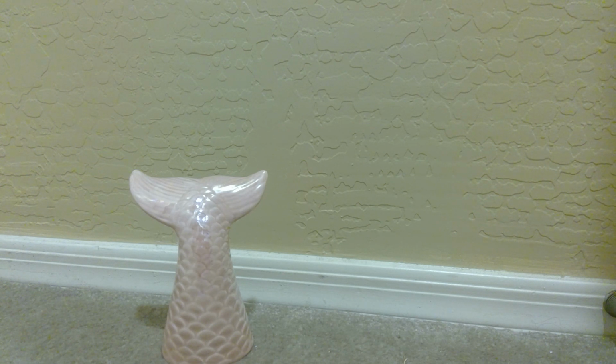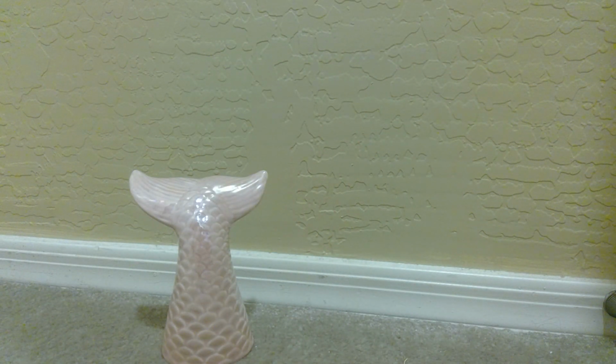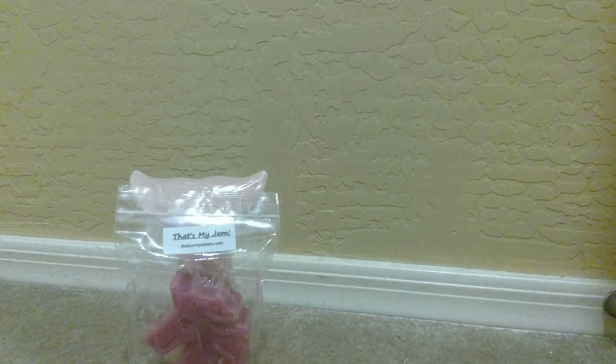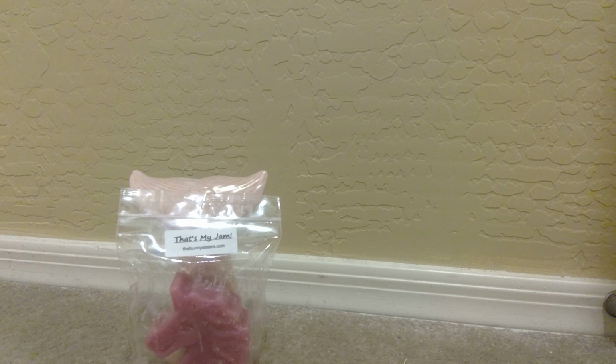Ooh. On first sniff, I am getting mostly, excuse my horrifically janky nails. They will be polished tomorrow. I am getting mostly birthday cake. I do not really smell any blackberry. Again, I do not know when these were poured. There is not a pour date on these bags, but like I said, it was 108 here today, so I did stick them right into my freezer for about an hour, took them out, and they've been on my counter for a few hours, but on first sniff, that is what I'm getting, but I'm definitely looking forward to sniffing it after it has been able to sit for a bit.